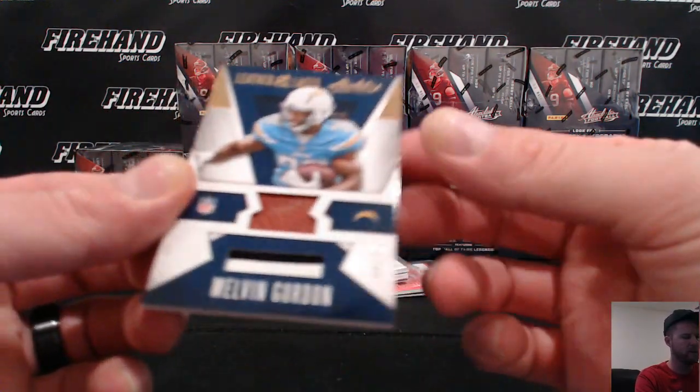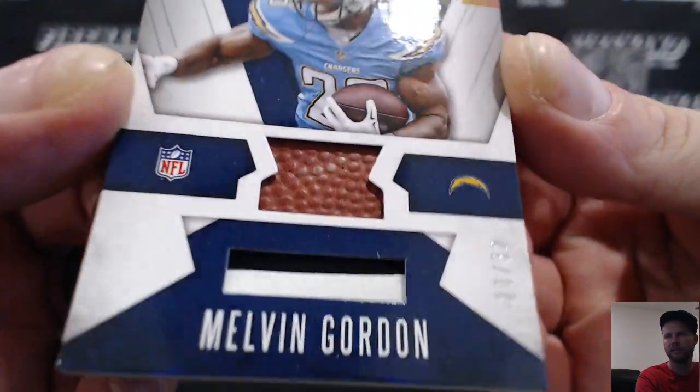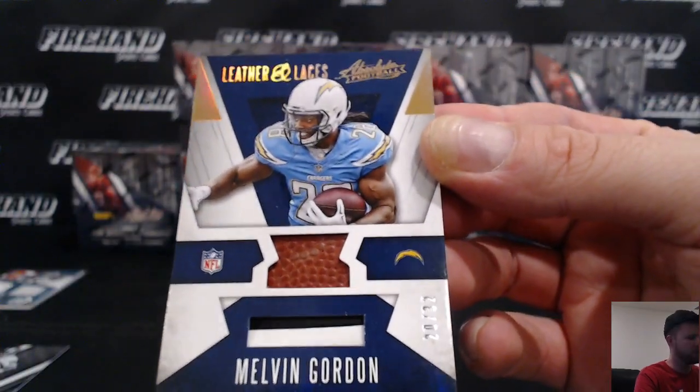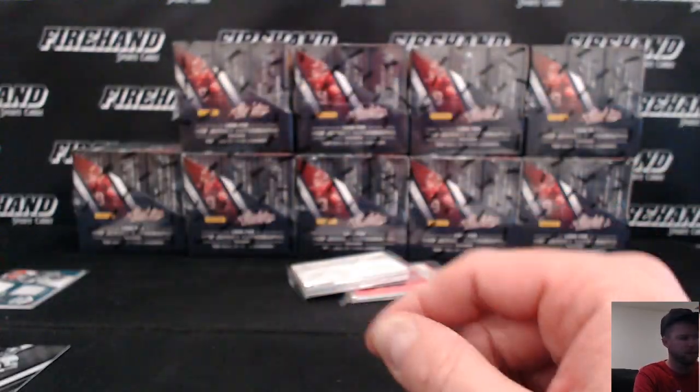And a Melvin Gordon leather and laces. We didn't even get one of these in the first case. Football and football lace. 20 out of 32. The Chargers. Nichols. Wow, Nichols got them both. Well done, Nichols.